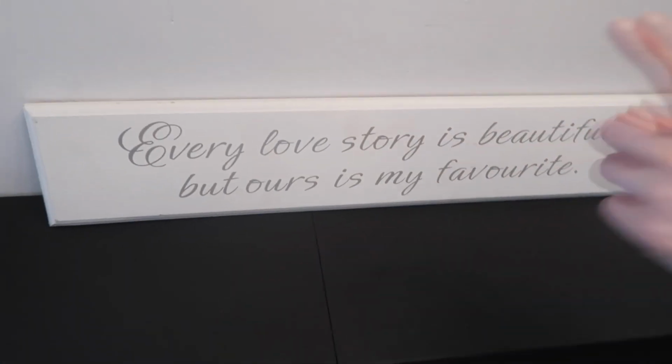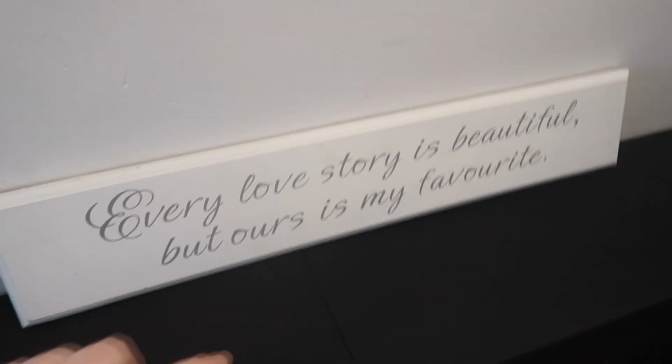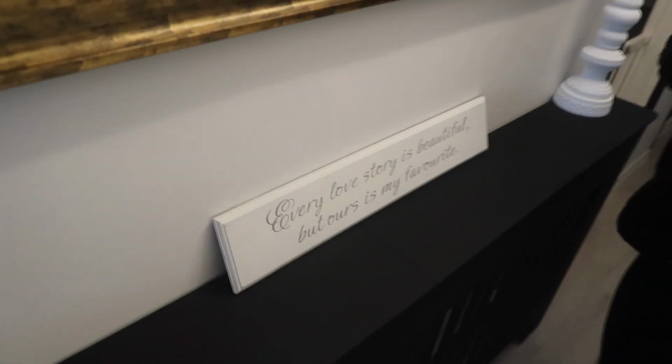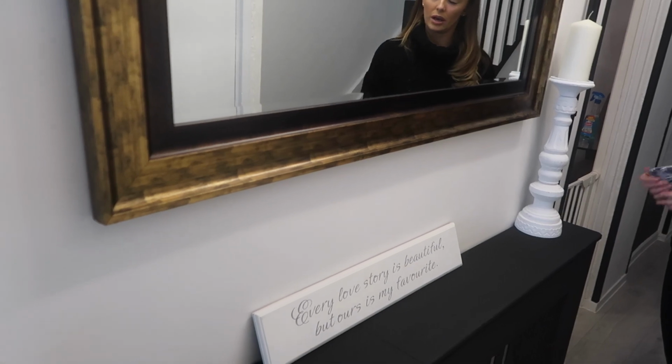But this isn't actually staying here. We just need to find something to go there. We need to get something to put in the middle of the radiator cover, just because it looks a bit bare. But we're not sure yet what to do.